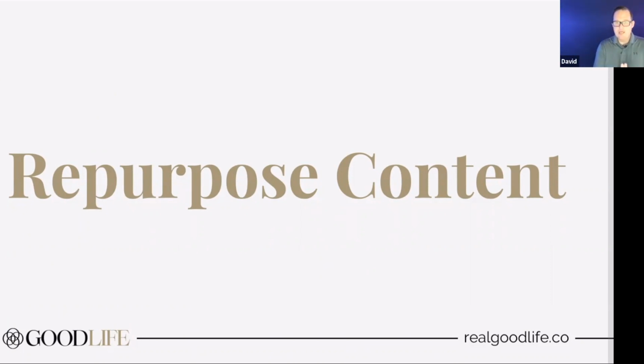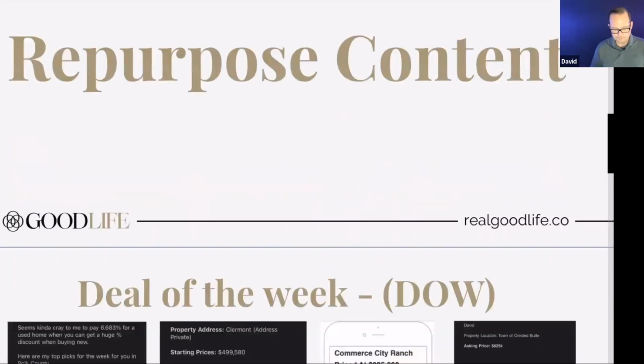And I'll tell you, take your email content and repurpose it into a social post. And I'm going to show you examples of how you take one piece of content and then you can share it on 3 or 4 different mediums. So you're only doing the work once, but you're getting out in front of the consumer in different ways and saving yourself a bunch of time and heartache.